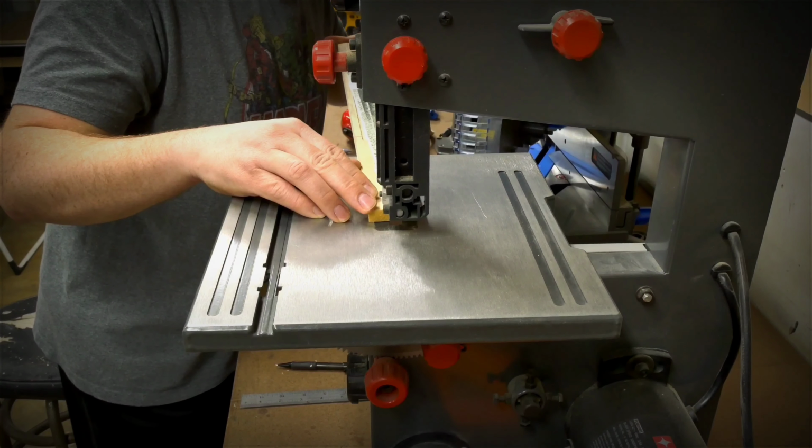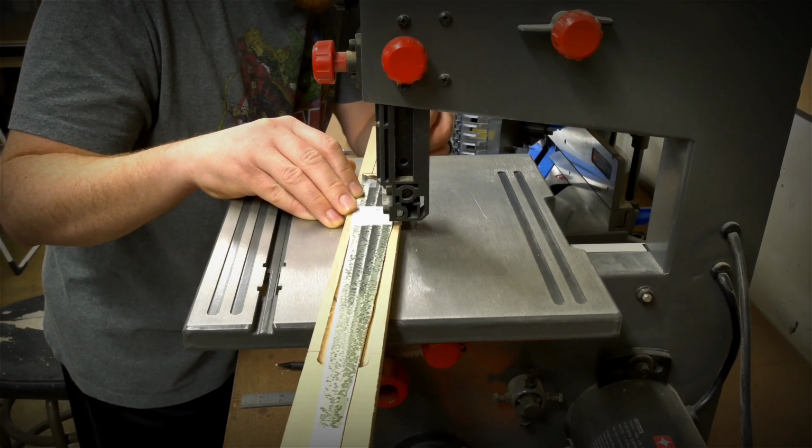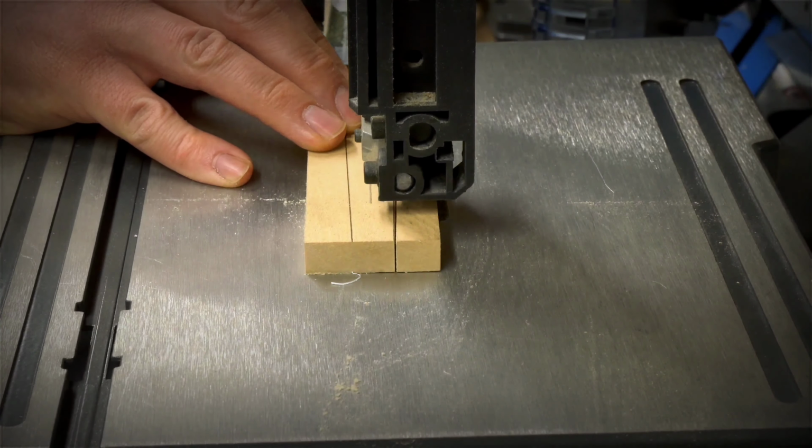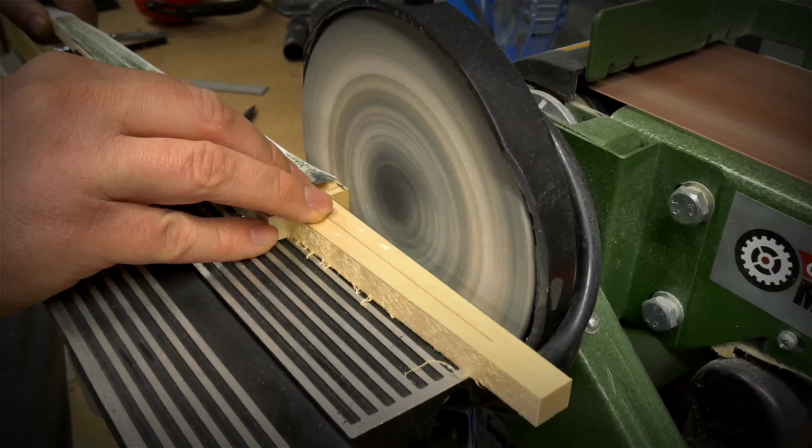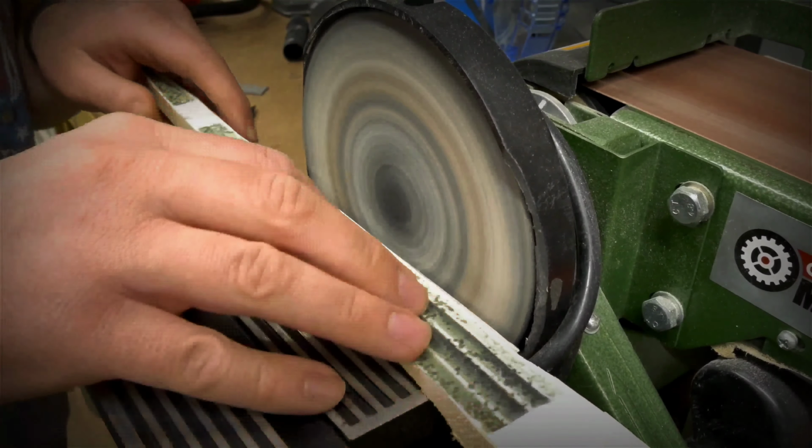Then, using the bandsaw, I cut it all out, being sure to stay just outside the lines to leave some extra material. Using the disc sander, I snuck up on those reference lines to get it to the correct shape.